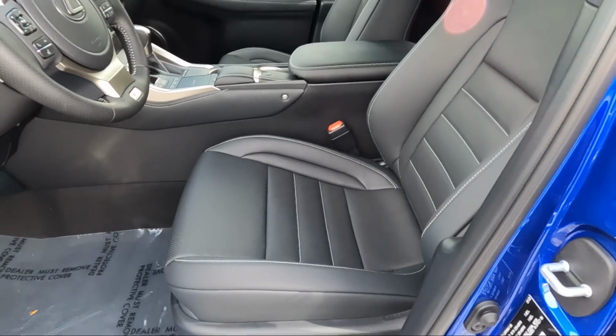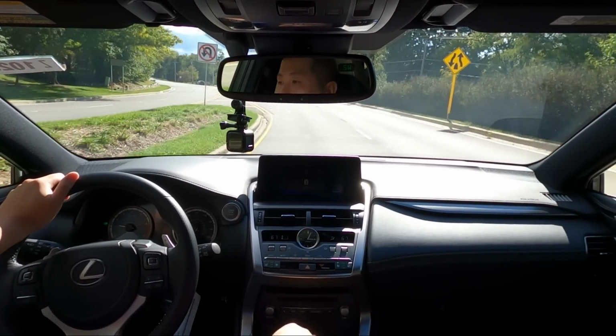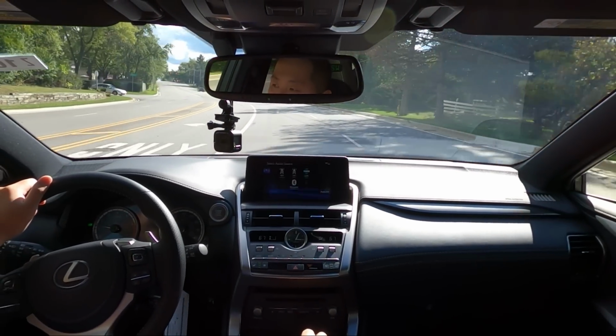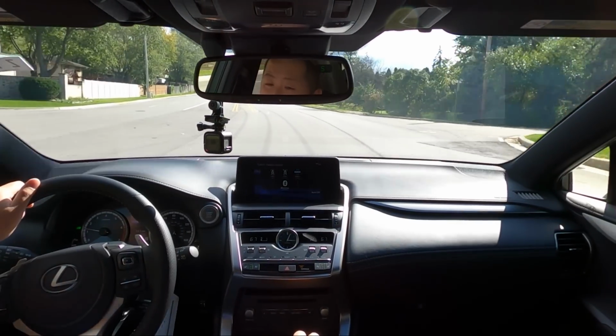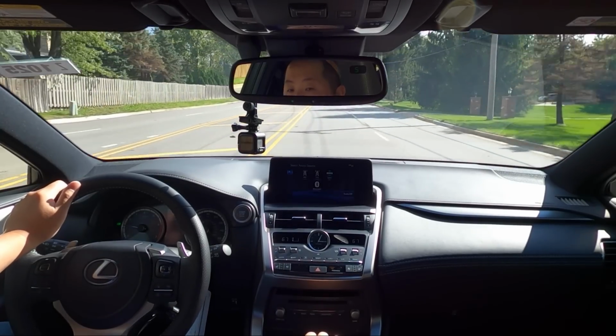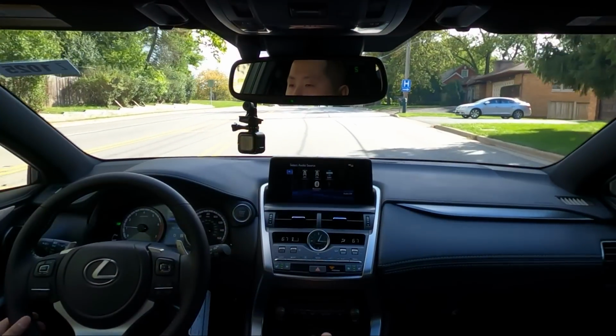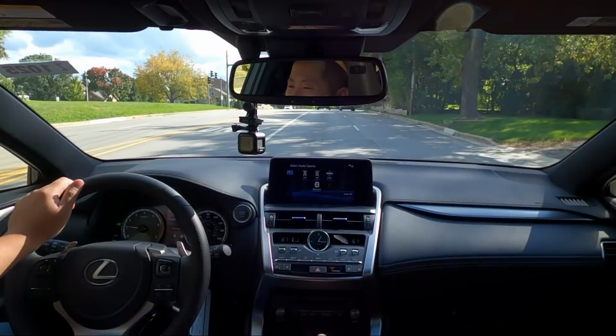The bolsters on the bottom cushion are very narrow, so my thigh just can't fit. It's stretching it out, and it just doesn't feel comfortable. I always feel constant pressure near the sides. Unfortunately, that's how F Sport seats are. My wife, I mentioned, has an RX 350 F Sport, and the red sports seats look gorgeous. However, they don't feel that good, at least not when I'm driving. I just feel like they're too narrow and too aggressive and too small. Unfortunately, in this NX 300, it's the same situation.